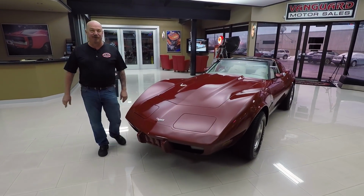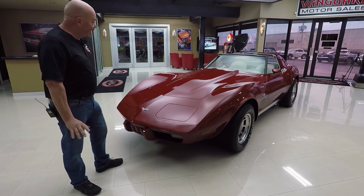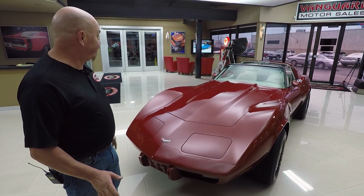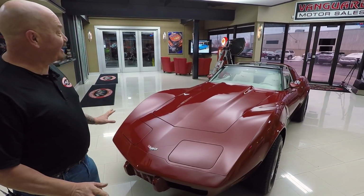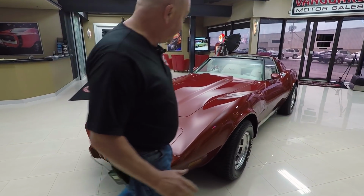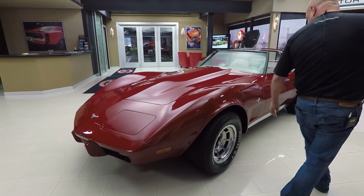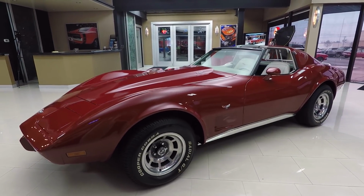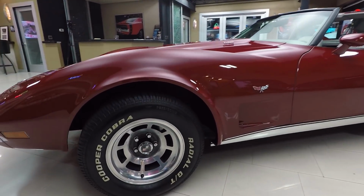So check this beauty out. It's been treated to a new paint job, beautiful restoration. Now I met the gentleman that we bought this car from. He has practically gone through every nut and bolt on this car. I tell you, it is slick as can be, shining beautiful. Look at the wheels and tires. Those wheels look like they're brand spanking new.